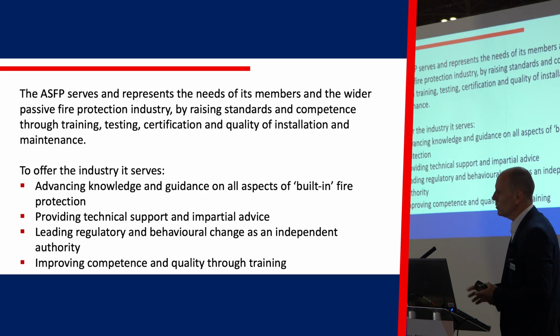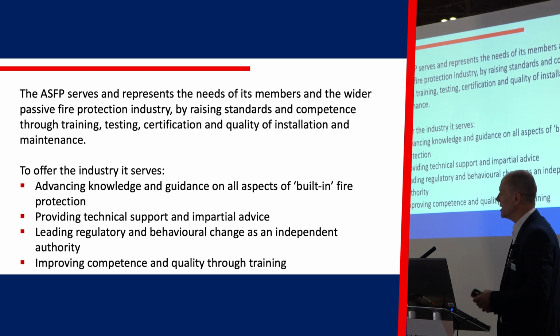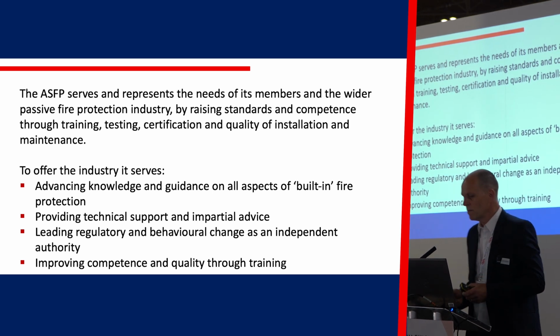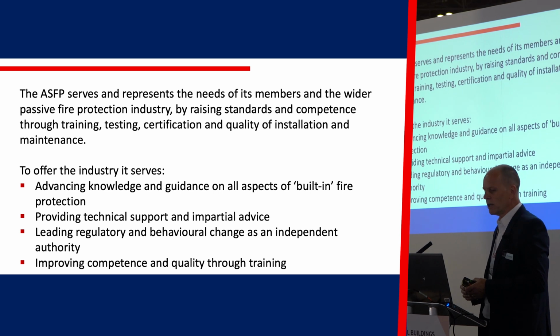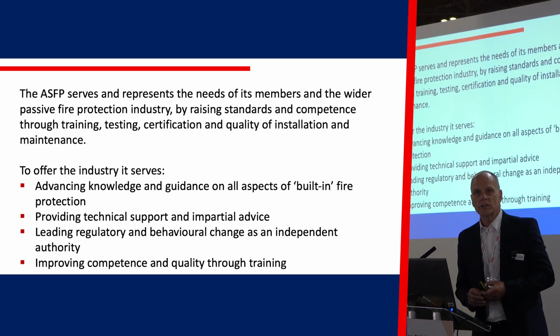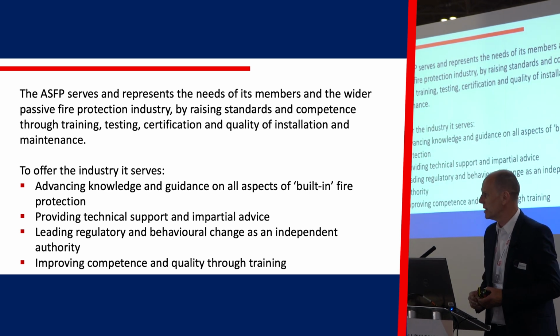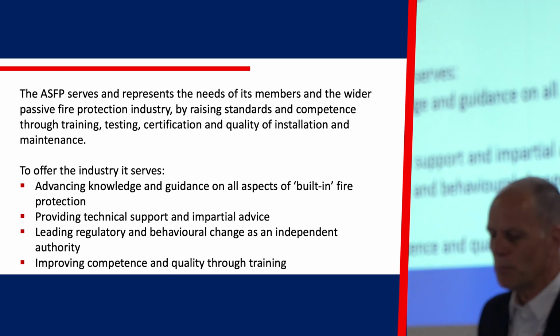The ASFP, we represent not only the industry, but the membership that we have as well within the passive fire protection sector. And we look at raising standards through training, testing, certification, quality of installation, and obviously the ongoing maintenance. So what we offer is advancing knowledge and guidance on all aspects of built-in fire protection, providing the technical support and impartial advice through not only the team at ASFP but through its membership base.